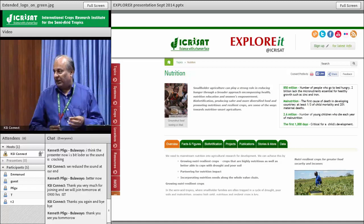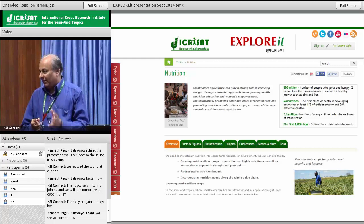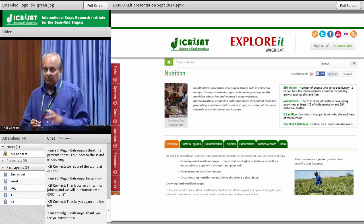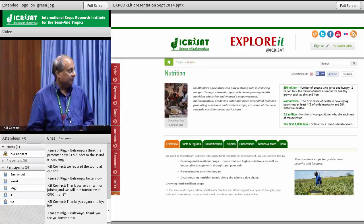So I've shown you two sites, the CGIAR website and ExploreIt. They are a good example of dynamic websites harvesting the content. Contents are all the time changing, and the most current information will be available here. It's not outdated, and it's not that some recent thing has been left out from this. So we are achieving a variety of purposes by building this platform and this type of architecture.